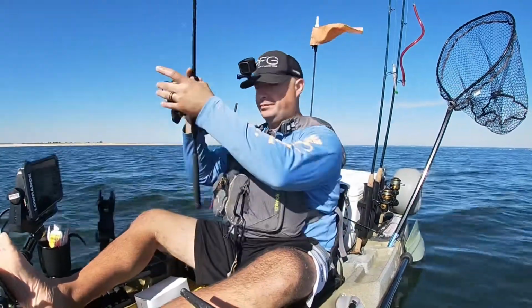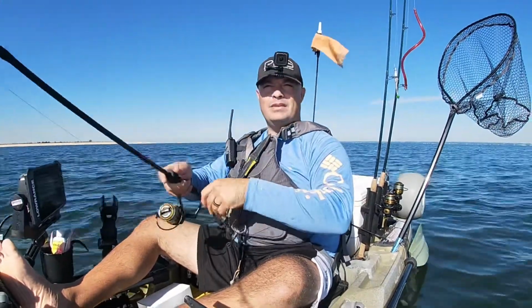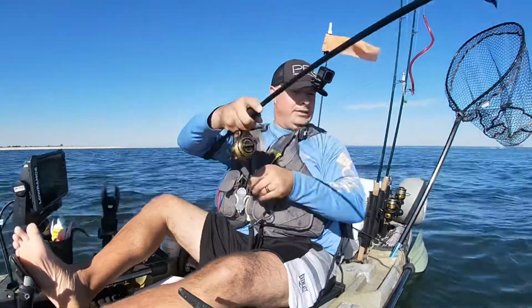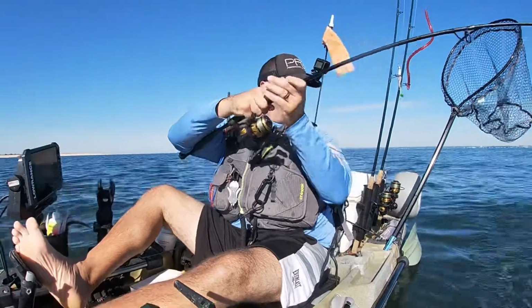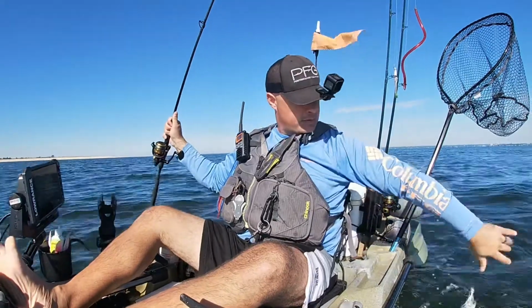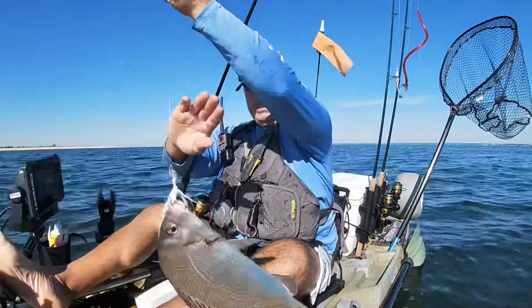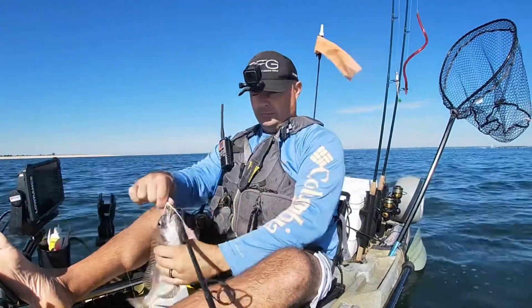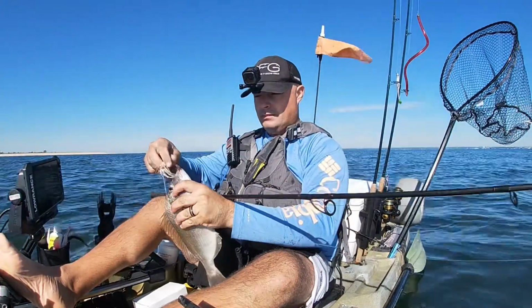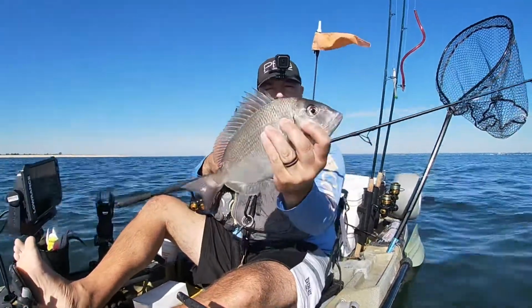Drop it down. I'm in about 15 feet of water. As soon as I hit the bottom. There it is. Woo! Big pork chop. Nice one. Look at this, huh? Get my worm back. Nice porgies, huh? Beautiful.